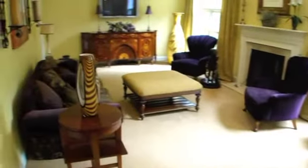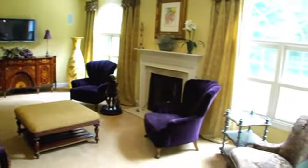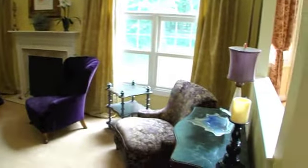Family room offers 10-foot ceilings as well as a lovely fireplace. The private office or playroom adjoin this space.